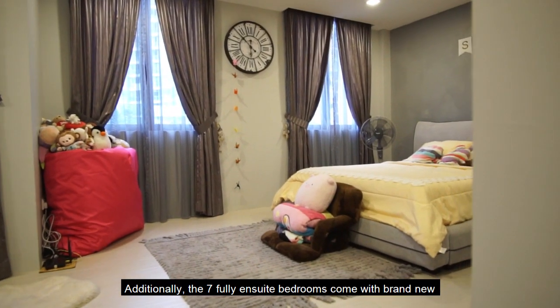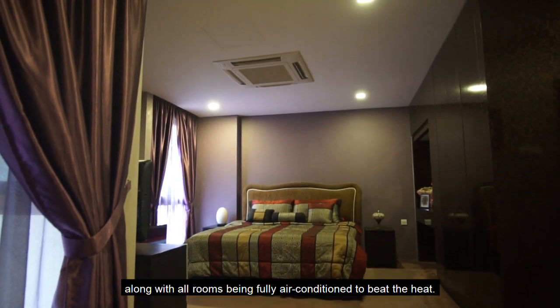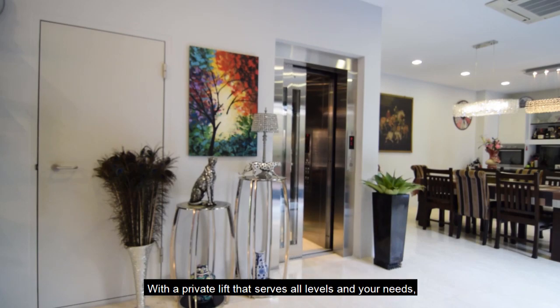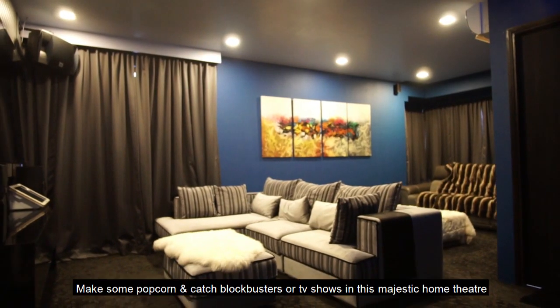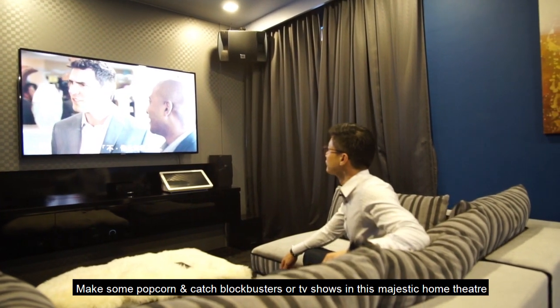Additionally, the 7 fully ensuite bedrooms come with brand new and renovated marble and timber floorings, along with all rooms being fully air conditioned to beat the heat. With a private lift that serves all levels and your needs, you never have to worry about getting about the house. Make some popcorn and catch blockbusters or TV shows in this majestic home theatre.